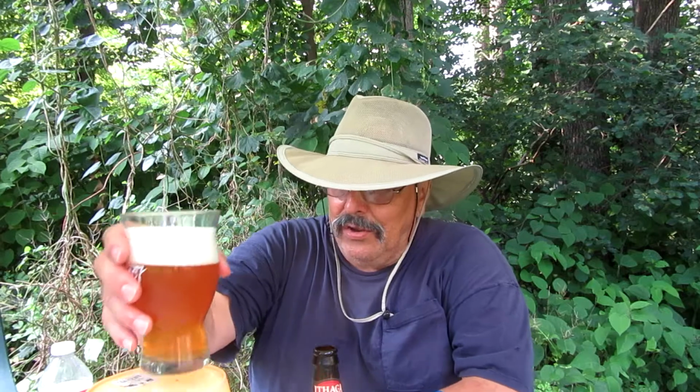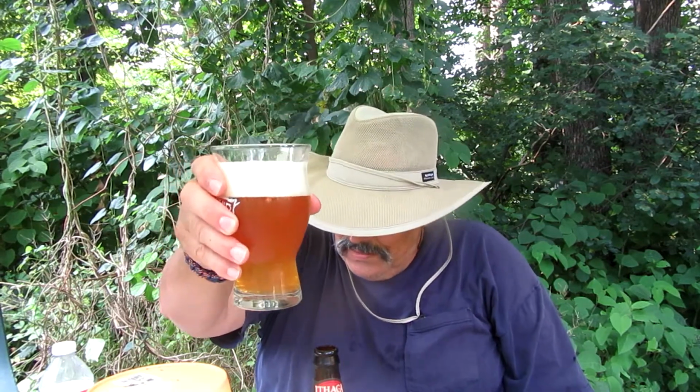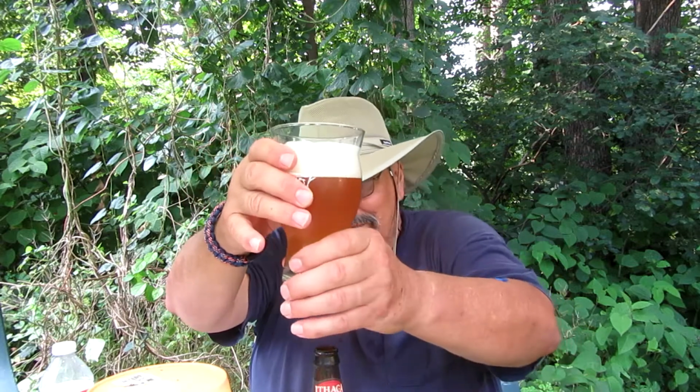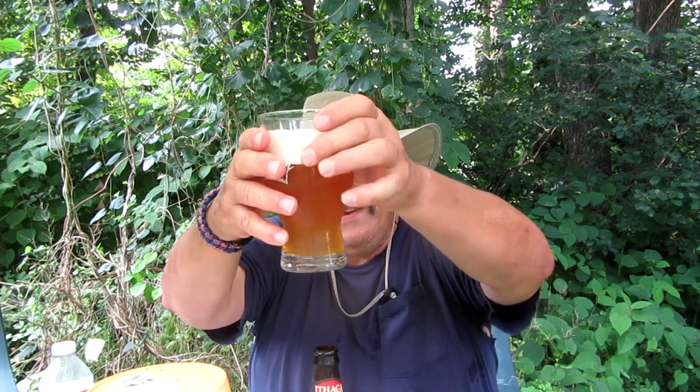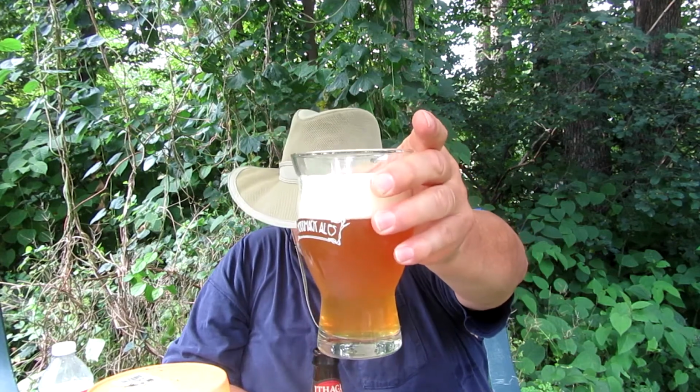This is 7.2% ABV. I think I've mentioned that before. And Beer Advocate gave that a 4.22 out of 5, which is real nice. That's a good, really a good rating. And it looks nice, a little bit hazy on that. Actually, looks kind of like a honey color that you can see. Nice head on it, nice creamy head.